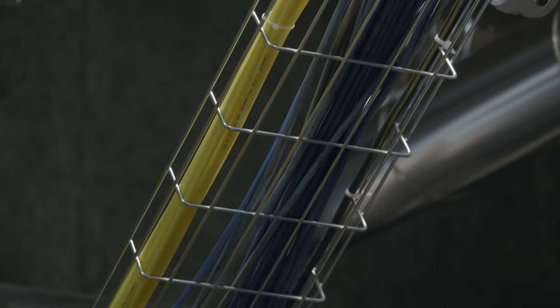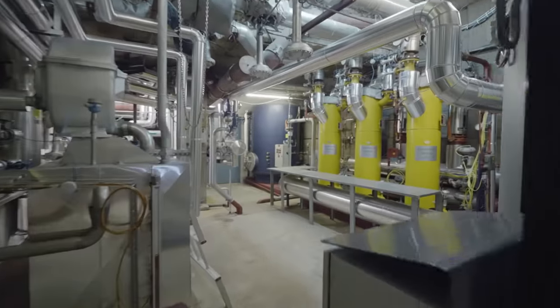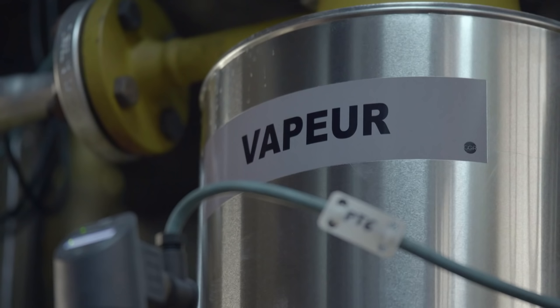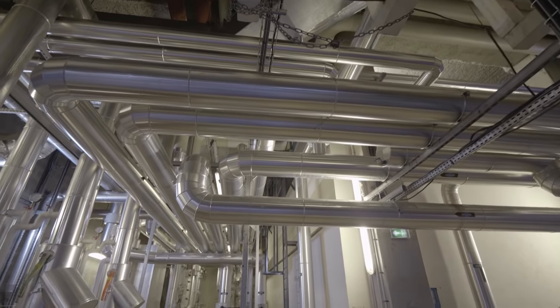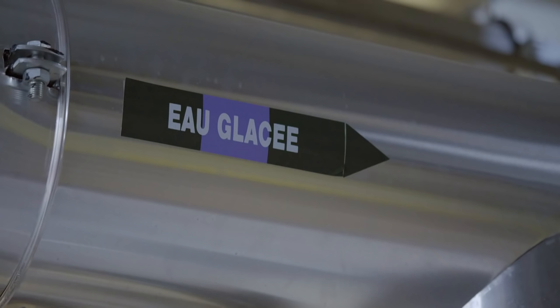In the museum basements, they remotely control a vast network of technical installations with no fewer than 30 air conditioning units, capable of ensuring an airflow of 620,000 cubic meters per hour. The automaton will process this information and will make it possible to send commands. For example, open or close hot water valves, cold water valves.